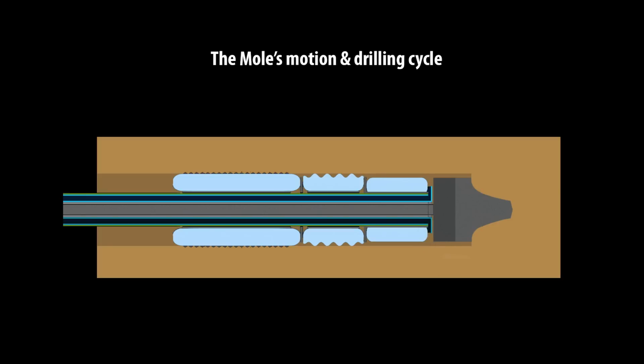The drilling phase begins. Crucially, the back and the middle bladders are mechanically isolated from the central sleeve and the drill bit, since they rest on metal tubes slightly larger than the sleeve inside.